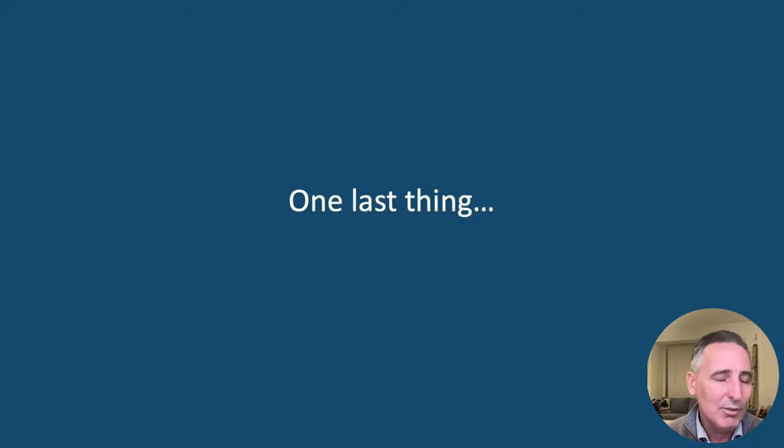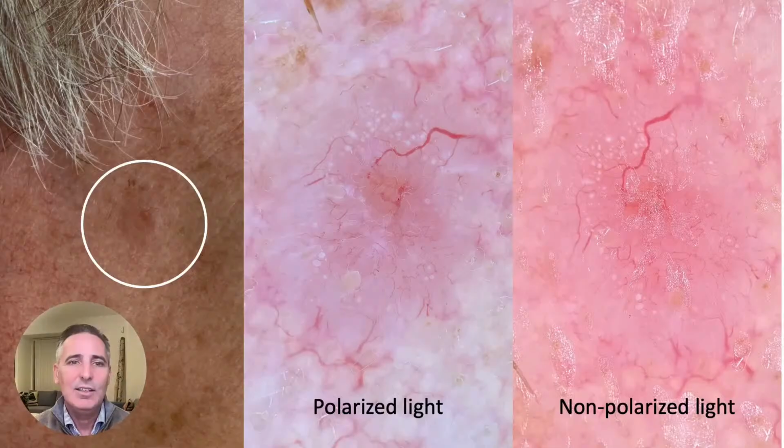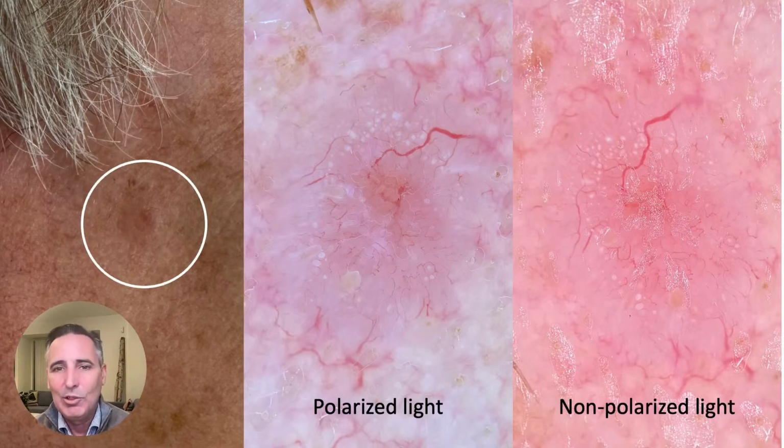Another finding that it's not really conclusive and we don't really know yet, but there may be some indications that this is another feature that can help us recognize high-risk subtypes, were the multiple aggregated yellow-white globules, the MAY globules, as they were coined by Christian Navarrete and his co-authors, as you can see here. And what they recognized were these little whitish yellow dots, globules, however you want to see them, or clods if you prefer that term, that you can see in widespread small little white dots and globules throughout this lesion. And you can see them not only with polarized light, but also with non-polarized light.